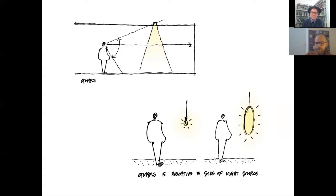And what one also needs to keep in mind is the background. If there's a dark background, then you're more likely to get tired because your eye is constantly trying to adjust, whereas if you have a light background, you don't have that problem.